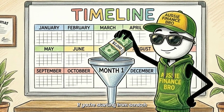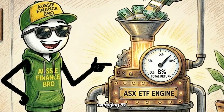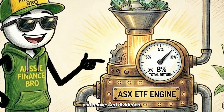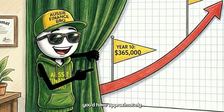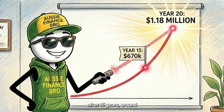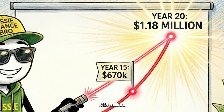If you're starting from scratch and you can invest $2,000 a month into a dividend-focused ASX portfolio averaging 8% total return per year, including both capital growth and reinvested dividends, here's what the compounding looks like. After 10 years, you'd have approximately $365,000 invested. After 15 years, around $670,000. After 20 years, roughly $1.18 million.